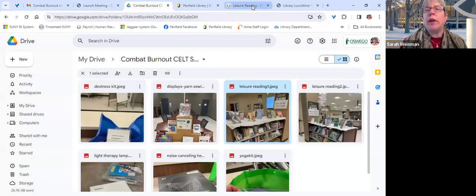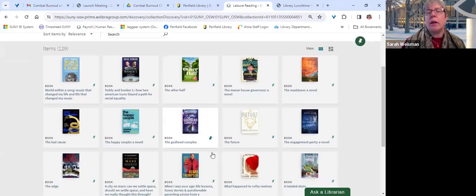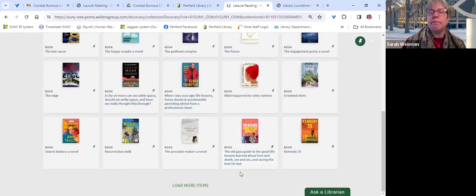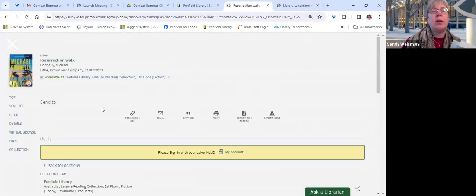Okay, so back over here into the highlighted collections. Here's another way that you can browse these from outside the library. Similarly to the mental health and wellness collection, you'd click on the title and it tells you the basic information about the book: title, author, publication, and then where it is and if it's checked in or out. And this one, again, is available, Penfield Library Leisure Reading Collection.